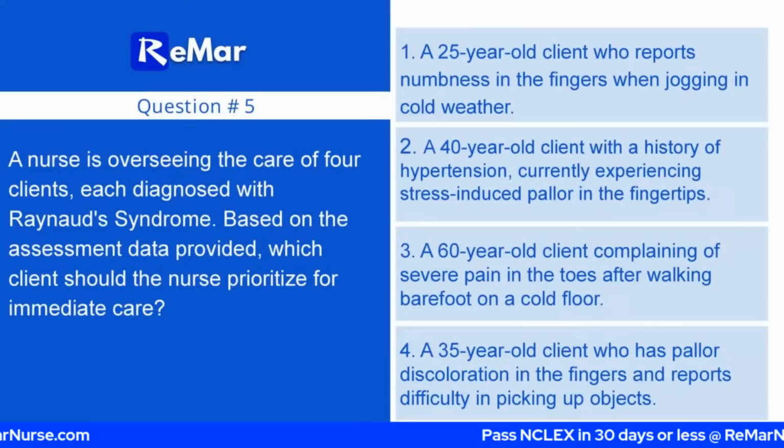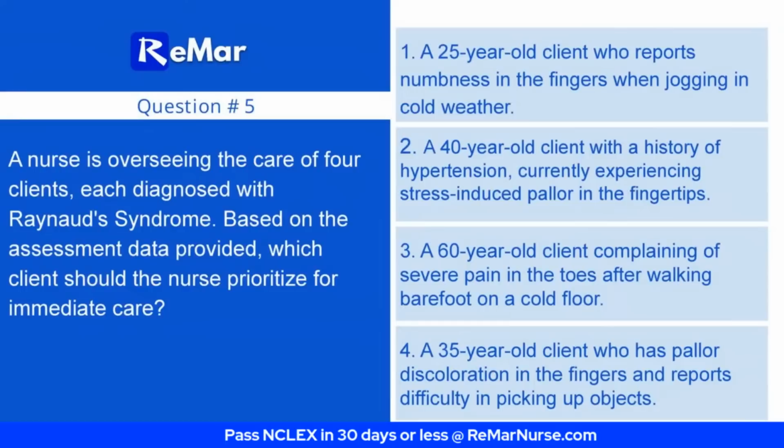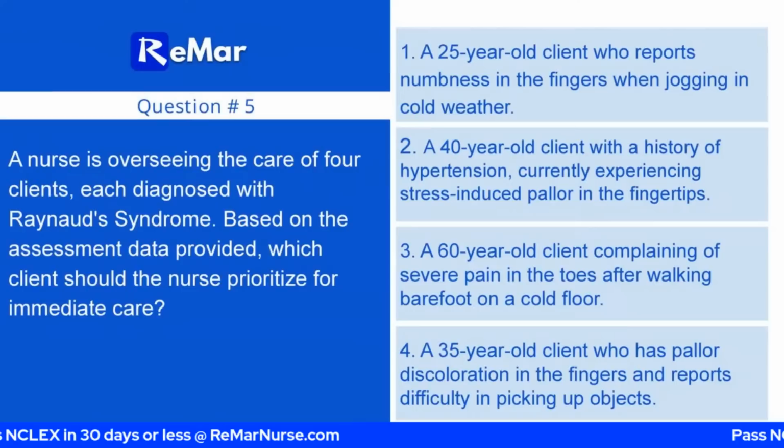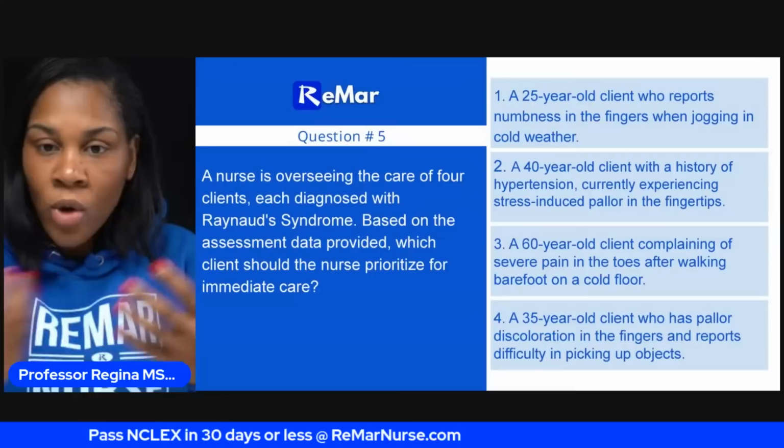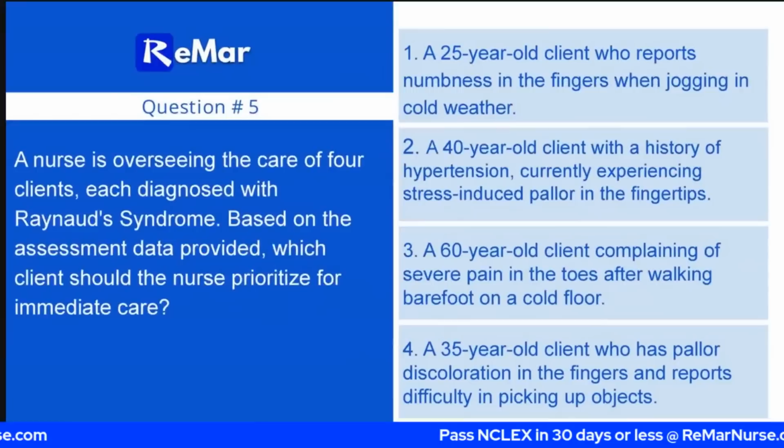The current problem is stress-induced pallor. Now, stress-induced pallor in the fingertips, is that expected or unexpected? Totally expected for somebody with two core morbidities. They have Raynaud's and they have hypertension, so I already know that they're going to have stress-induced pallor. That's part of the diagnosis. But a lot of people fell for that.